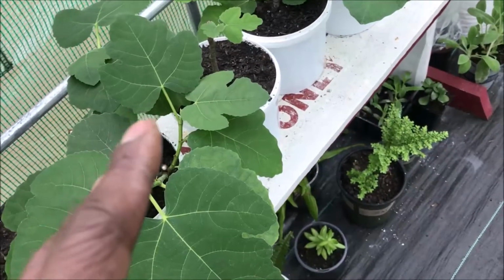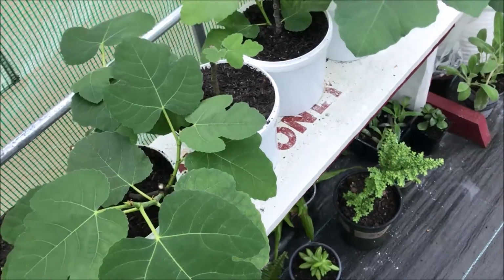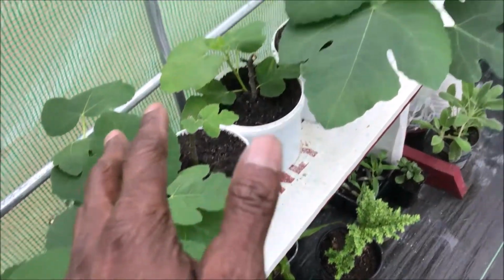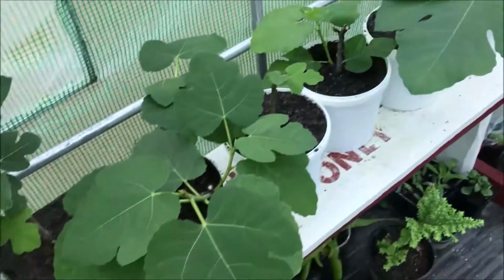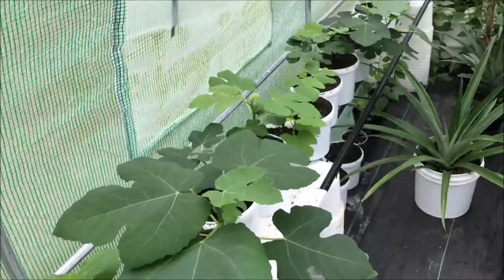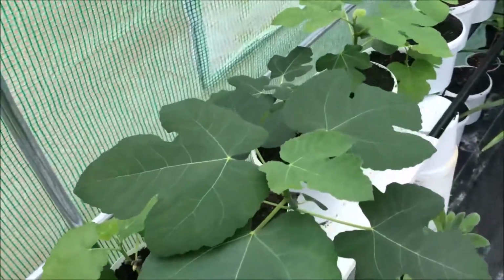I'm going to show you a couple of those figs, because I'm truly amazed at the fact that at day 90, it's been 90 days since we propagated these 20 plus Celeste fig trees you see here along this bench. And again, at day 90, I think either 2 or 3 of our Celeste fig trees here have figs already developing on them. I'm going to take you in on this first one.